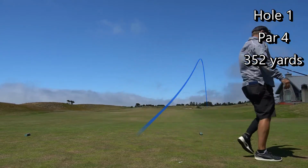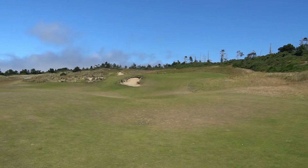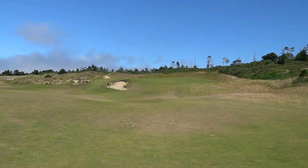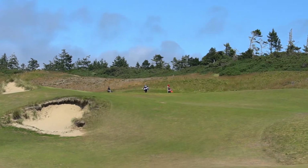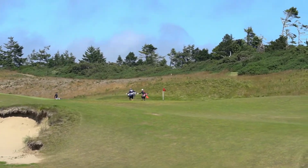As you can tell, it's super windy. As you can tell, I'm using the voiceover because of the wind. And the wind blew my camera over once on this front 9, so this is going to be part 1.